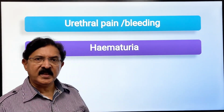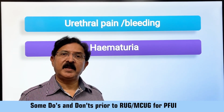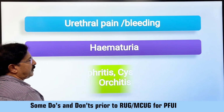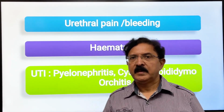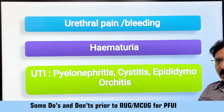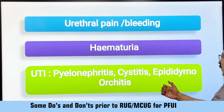Secondly, from the urine coming through the suprapubic catheter, there can be blood. It can become blood stained. And this also settles in due course of time, but patient gets very startled when they see this happening. And thirdly, you should tell your patient that although all the precautions will be taken, but still you can have urinary tract infection coming up as either pyelonephritis or cystitis or even epididymoorchitis.